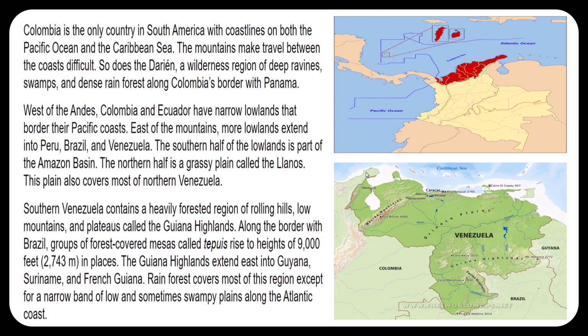Question 11. For the South American countries, what makes Colombia's coastline unique? They're the only country in South America that has a coastline on both the Pacific Ocean and the Caribbean Sea. Question number 12. What makes traveling in Colombia very challenging? Well, the mountains. It's very hard to travel because they don't have a lot of roads, and these mountains are very hard to travel through. Question number 13. What is the Darien in Colombia? That is the wilderness region of deep ravines, swamps, and dense rainforest, and it's very hard to get through as well.